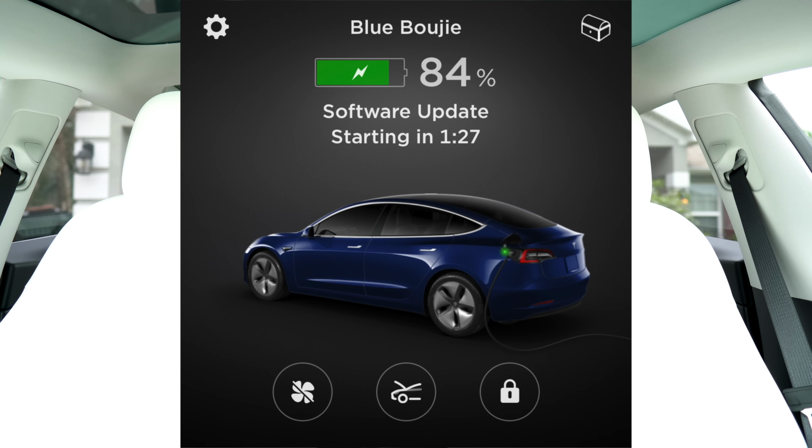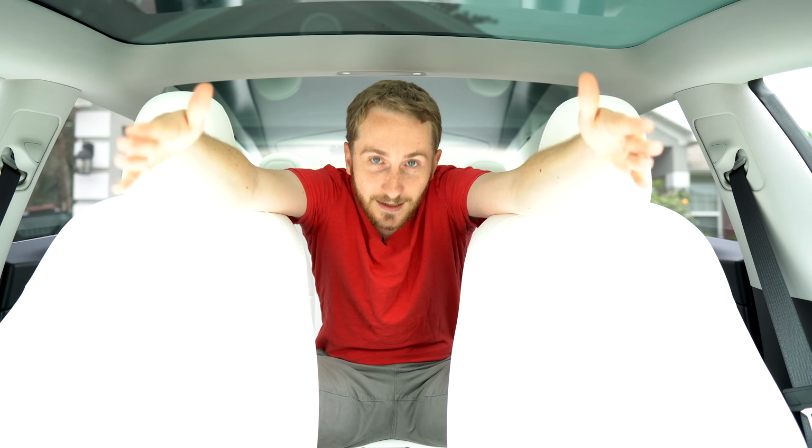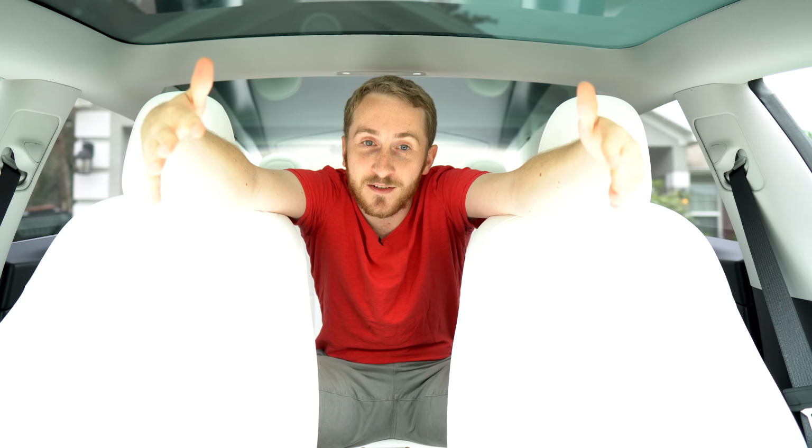I've mentioned software updates throughout this video, but it is the best feature of a Tesla. Well, no, I lied. There's so many good features, but this is where other manufacturers cannot compete. They could make one of the best EVs on the market, but the fact that Teslas can improve over time with software updates is insane. I have to emphasize that.